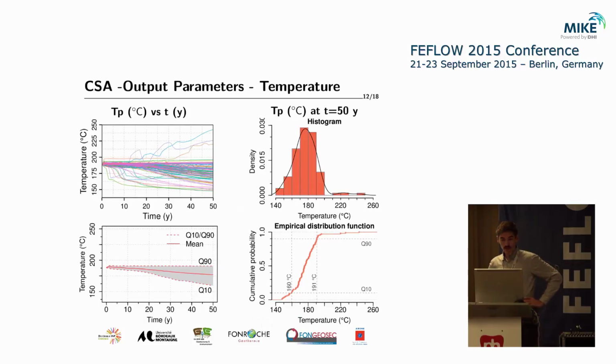Now, this is the 100 runs from our batch, and this is the temperature result. On the left is the time series, and on the right is production temperature at 50 years of production. We can see from the plot on the left-hand side that we got three main trends. The first one is an increasing trend up to 240 degrees. The second one is a decreasing trend down to 150. And the final one is a classical thermal breakthrough like it was presented to you.